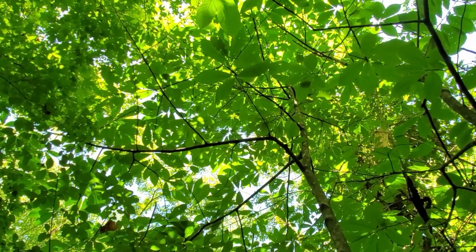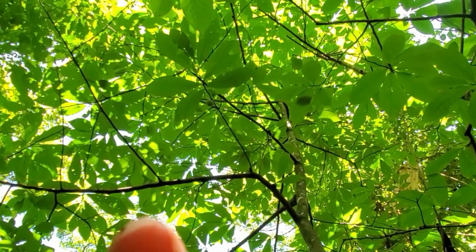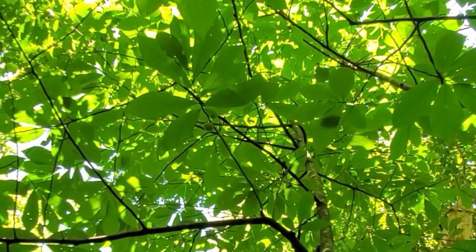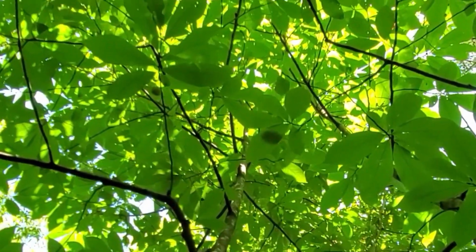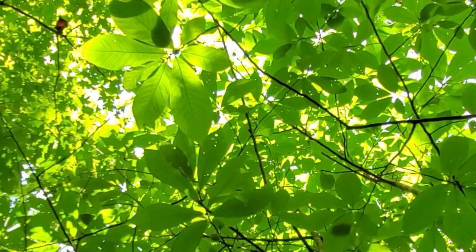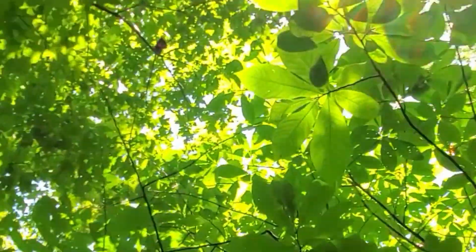I actually did find one pawpaw right in this area here. I'll zoom in on that so you can see it a little bit better. There might be a couple more up there. I'll have to come back. They're not ripe yet. I shook the tree and nothing fell out. Usually if they're ripe, a couple of them will fall out. And there's a couple more up even higher.